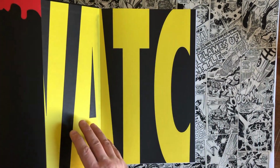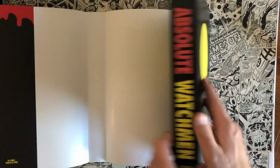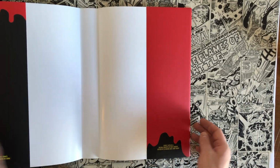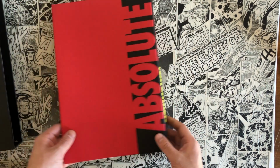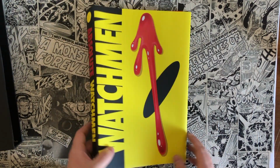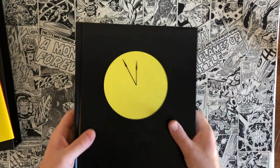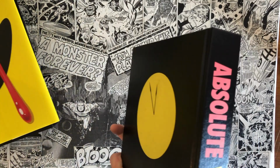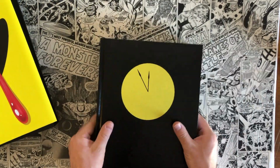So not every Absolute edition comes with a dust jacket, but this one did. And I'll be honest, I'm not sure why. If you have a slipcase, I don't think you need a dust jacket. But there's the flaps. The back of it has that red design, and then a stark yellow with the blood streak on the front. And then the actual hardcover itself matches the slipcase almost bit for bit, with the exception of the DC logo. There's no clock up there, but the cover, front and back cover still has a Doomsday clock on it.